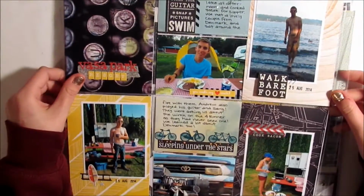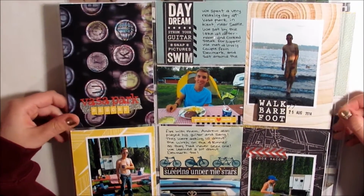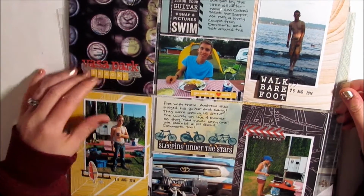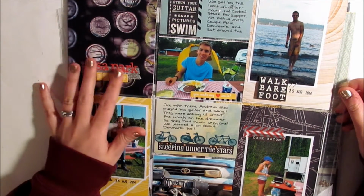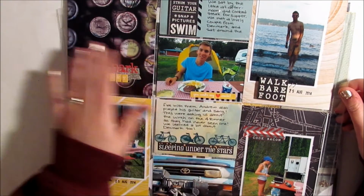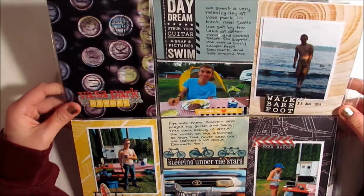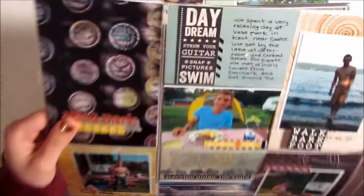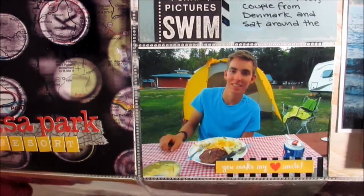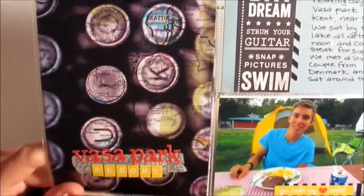This is probably one of my favorite spreads in the album that I did, and I just really like the distribution of color and contrast between the dark and the light backgrounds. I guess that's just what I like about it. This photo has some nice colors in it, the green grass and my husband's shirt and the yellow tent, so I just really like these photos, I guess.